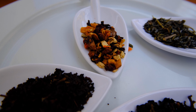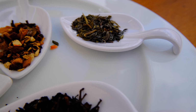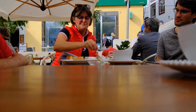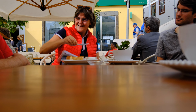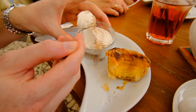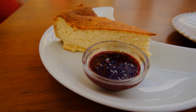We had a choice of 4 different teas: fusion tea, which is a fruity tea, green tea, and 2 different types of black tea. The green tea tends to be sometimes a bit bitter, but this one is not. It has to do with the volcanic soil of San Miguel. We also had a choice of 2 famous cakes, the Portuguese custard tart, pastéis de nata, and a quark cheesecake. Time for some cheesecake, which is a real local one, made with quark cheese apparently.